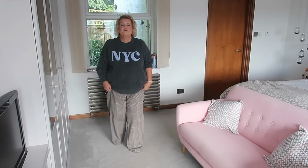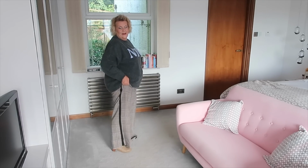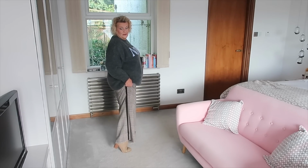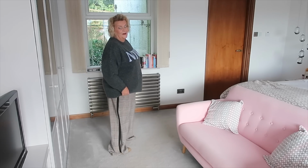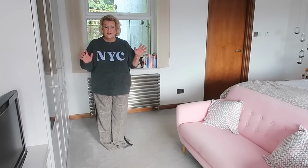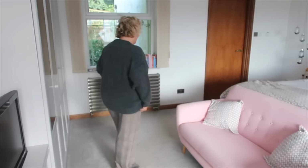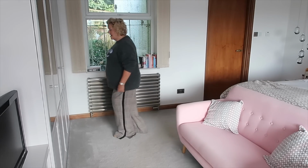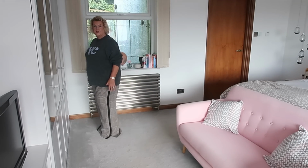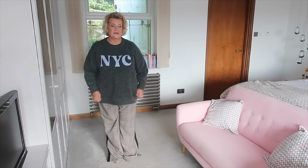This is hilarious. These trousers, I don't know who they're for. Look at the length of that. I mean, I've got shoes on, I've got little boots with maybe a 2.5 inch heel on, but that's ridiculous, isn't it? I actually quite like the trousers, but they are ridiculously long. I mean, surely your average person doesn't need trousers of this length. Anyway, complete fail on the trouser front.